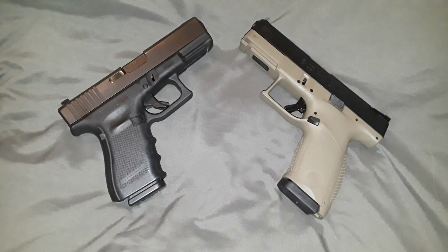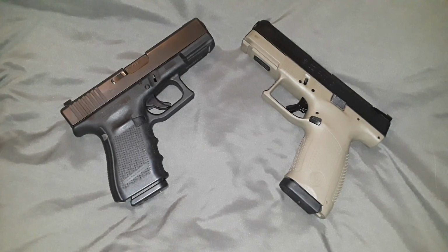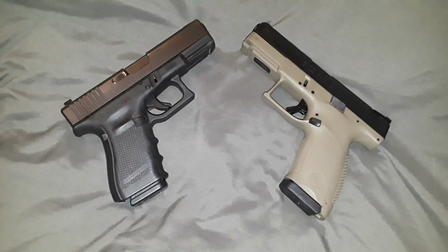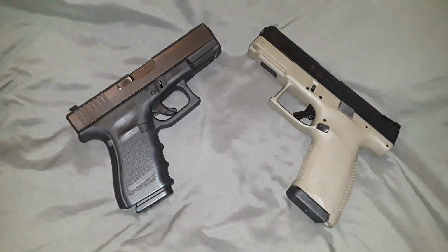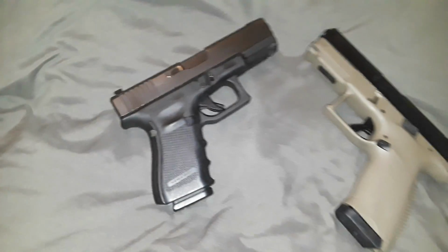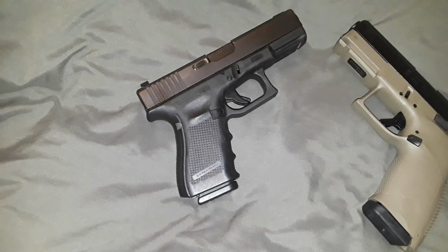So all in all, in the end, which one would I choose? To be honest, there's not much of a difference between these two guns. The main differences would be the grip angle, the trigger, and of course the sights. As far as the sights go, out of the box, factory stock sights, I would much rather have the sights on a Glock 19. Why? Because you can actually see them.